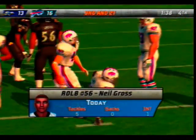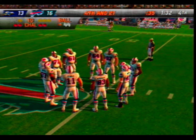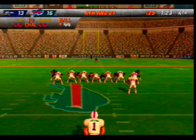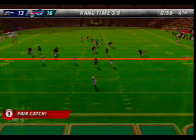Gross is there on the stop. Buffalo has been stopped on third down for the 10th time in the game. It's hard for the offensive coordinator to get his head around that stat. Mitchell will come in now to punt it away. Mack lines up deep for the punt return. Waves for the fair catch.